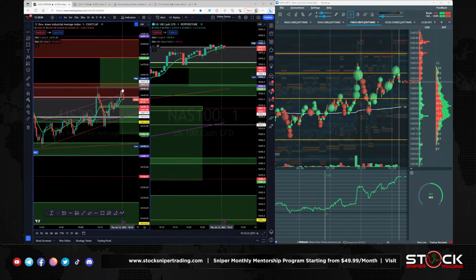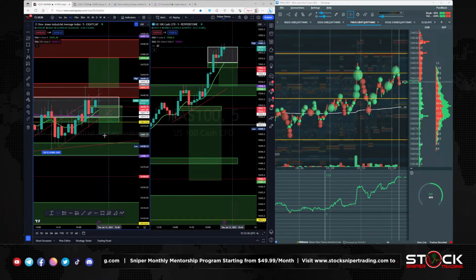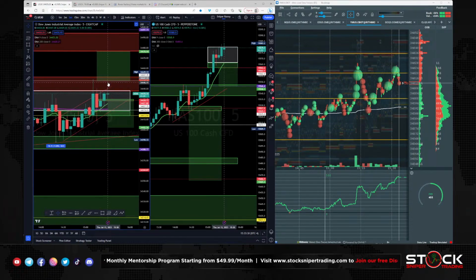Okay, look at the 1 minute. It's getting rejected right up there, okay? So let's go back and look. There's the big wick. Yes, that's why. Did it create a new high? No. I know it's just 1 or 2 pips below, but technically that's a lower high. So it's pushing right back down.